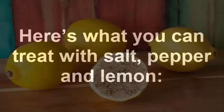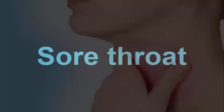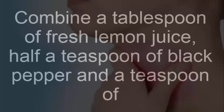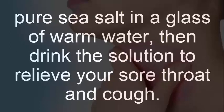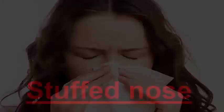Here's what you can treat with salt, pepper and lemon. Sore throat. Combine a tablespoon of fresh lemon juice, half a teaspoon of black pepper and a teaspoon of pure sea salt in a glass of warm water, then drink the solution to relieve your sore throat and cough.